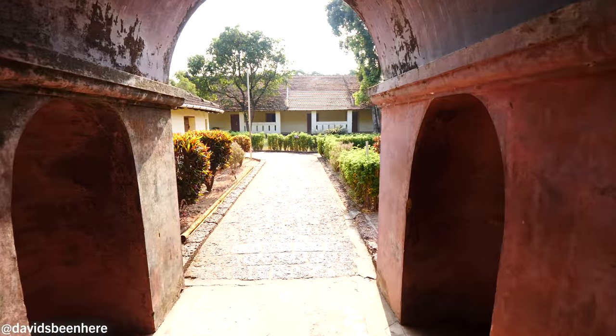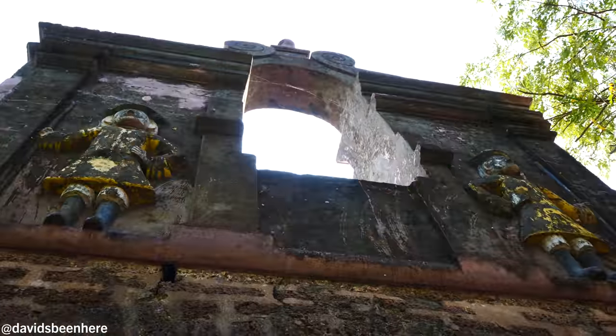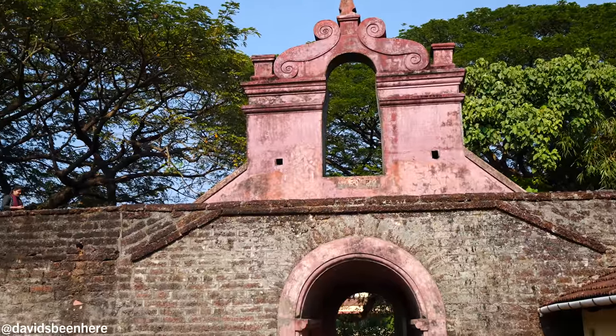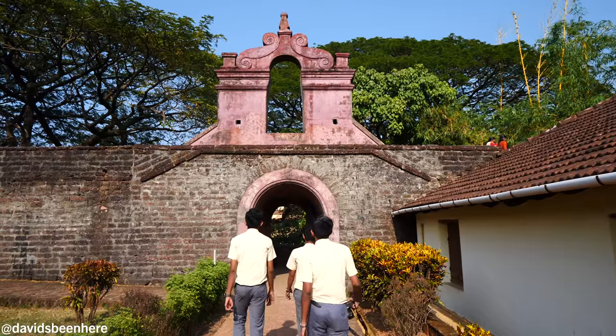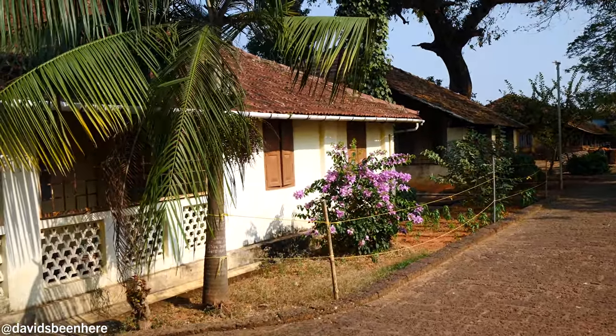This is Thalaserry Fort. There are so many forts in Kerala. Thalaserry has a fort, Kannur has a fort, even Kasaragod has a fort, Kochi has a fort, Trivandrum has a fort. But we are going to explore this fort and we are going to try some food. And Kannur is famous for Thalaserry biryani. Even Kannur biryani is also famous. So you already had Kozhikode biryani, but today you are going to enjoy Thalaserry biryani.